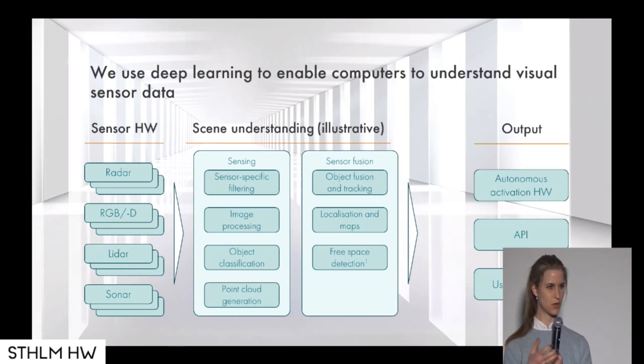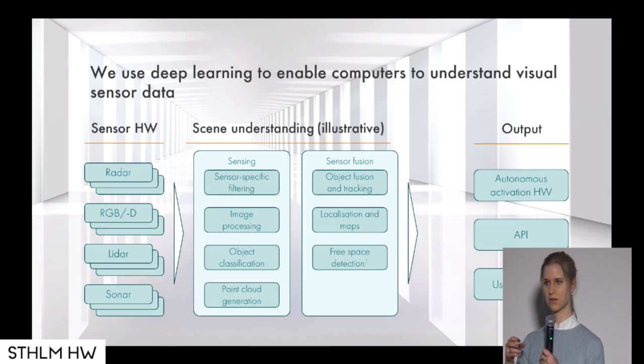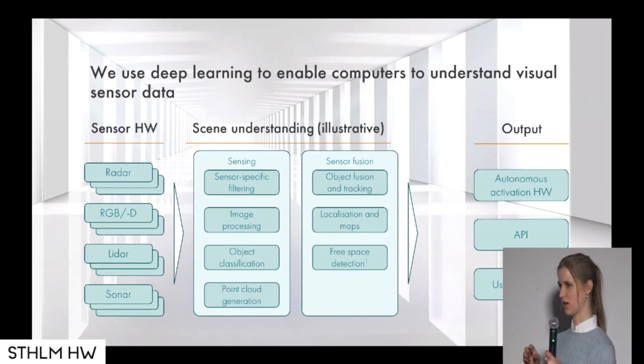And then you have sensor fusion, because normally in autonomous hardware, especially vehicles, you'd have a bunch of different sensors. You can have different sensors of the same type, like stereo cameras, or you can have radars and LiDARs and complementary sensor types. These will always generate different types of data, so you need to fuse the inputs and normalize them so that you get one coherent understanding of the world.